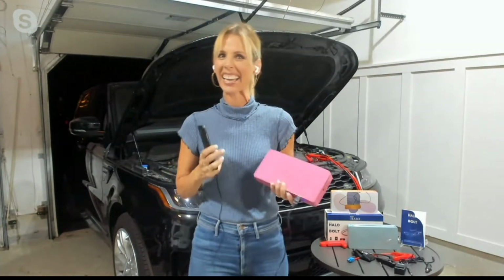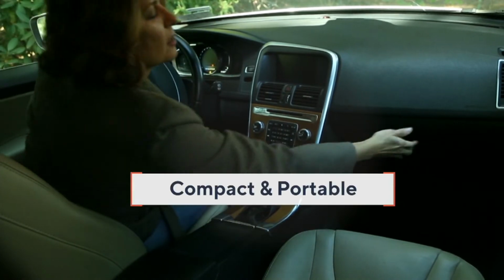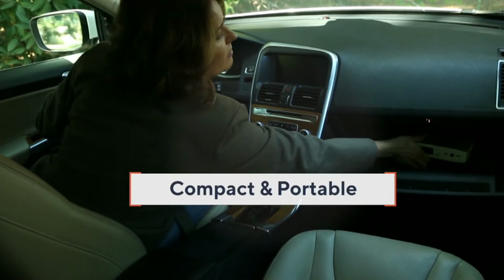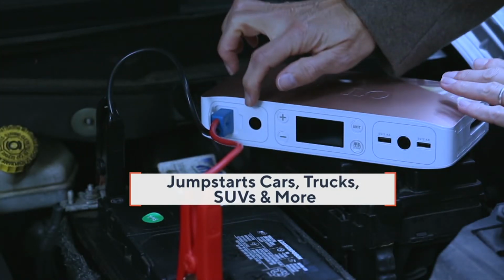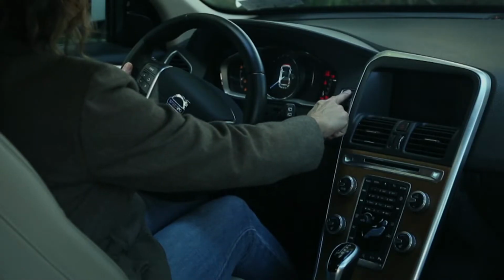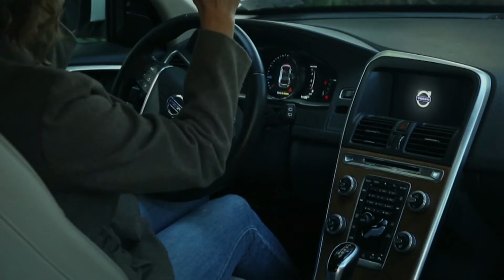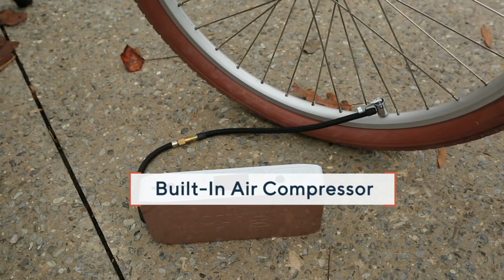It lets you know, and it answers that age-old question: is it my battery that's preventing my car from starting? But what we love about this one is that it is compact and portable. It weighs just about 2.5 pounds. It holds its charge for over a year. So if you're keeping it inside your glove box or in the trunk of your car, we've got you covered. And it's really easy to use, whether you're jump starting or inflating your tires.